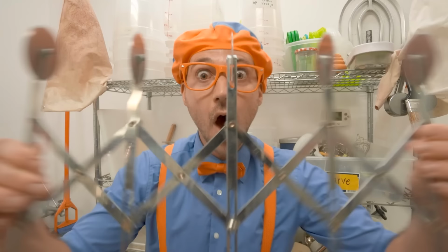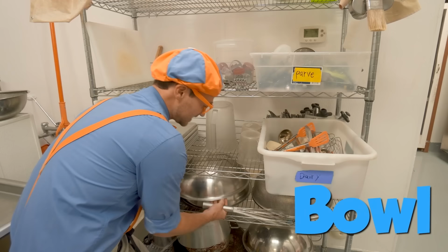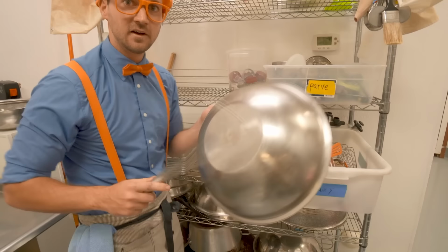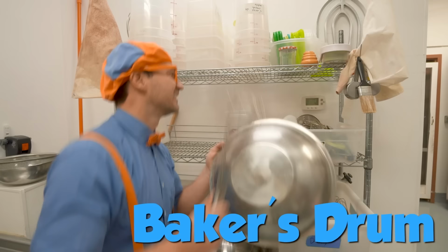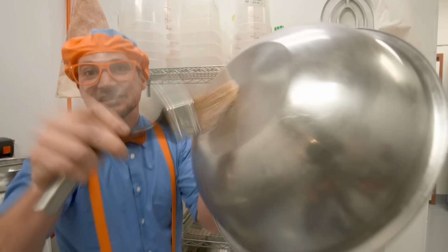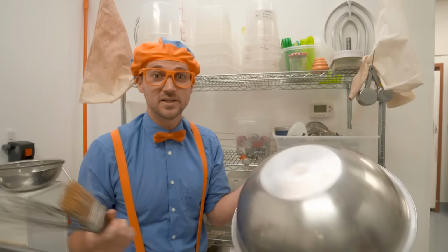Ooh, a whisk? No way. Oh, in a giant bowl? Check this out. I have something fun to show you. Whoa! This is called the baker's drum. Yeah, the baker's drum. Ooh. Listen to this. I love making music with things that I find, like around your house or even at the bakery.